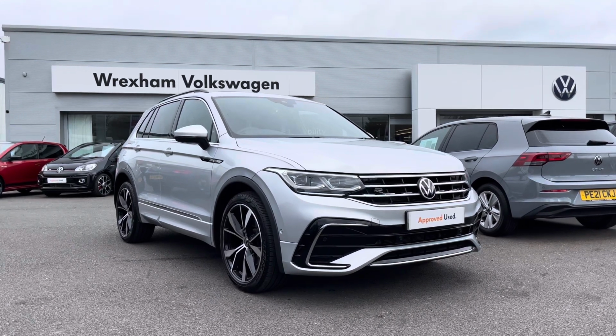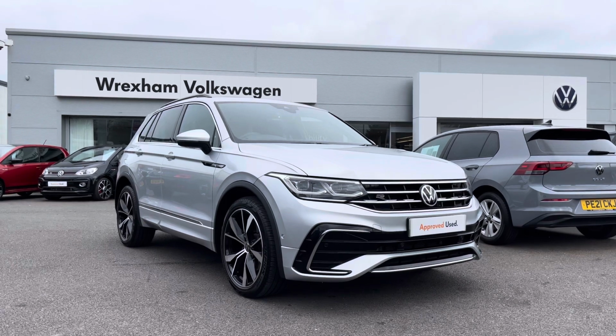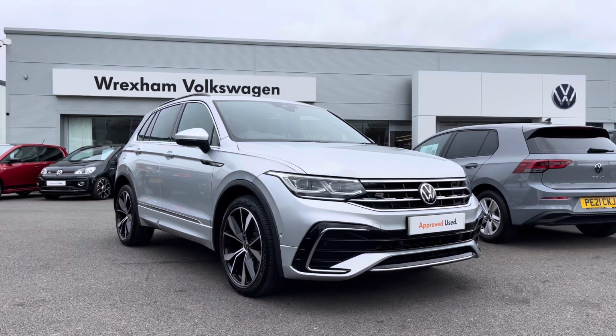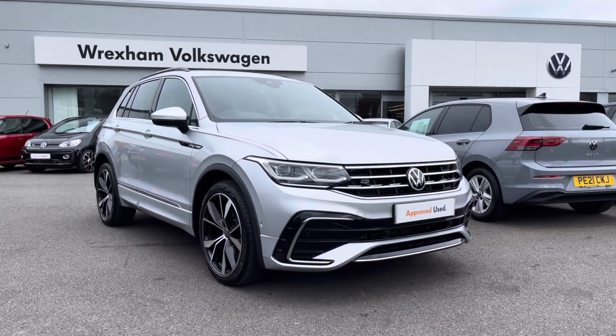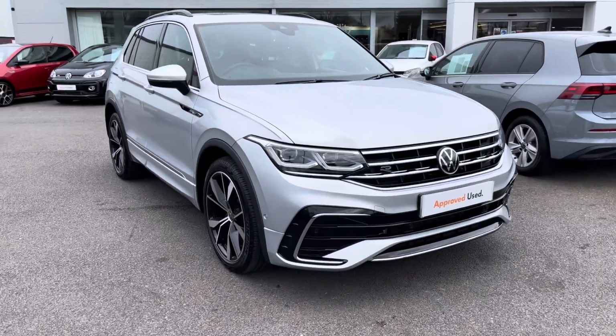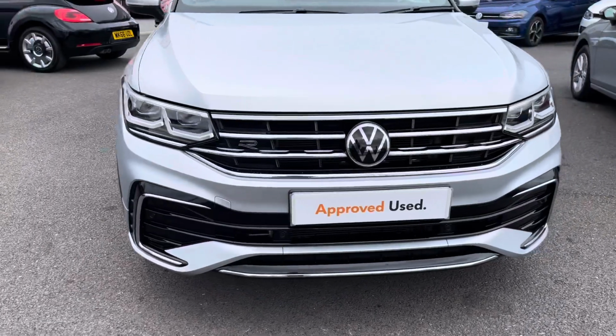My name is Shannon and today I'm really excited to be giving you a tour around this Volkswagen approved used Tiguan R-Line, which is a 2-litre diesel automatic, 200 PS, 4-motion drive, finished in a Reflex Silver metallic paint. This vehicle does come with a 2-year Volkswagen warranty, so if you'd like to find out more information then please give us a call on 01978 340 600.